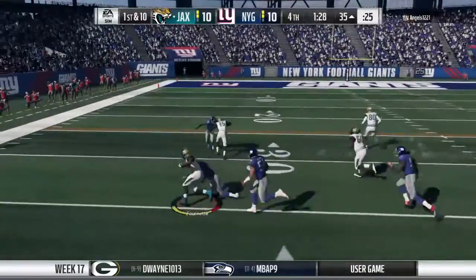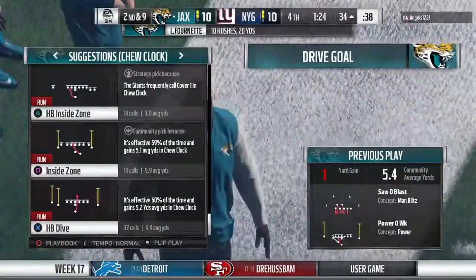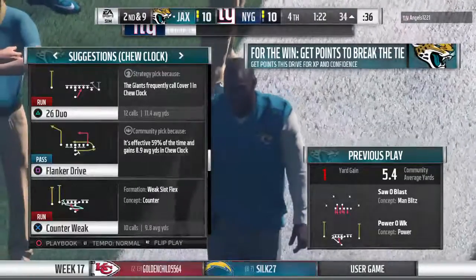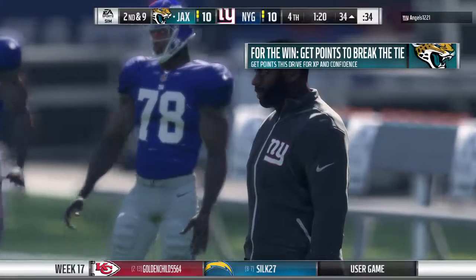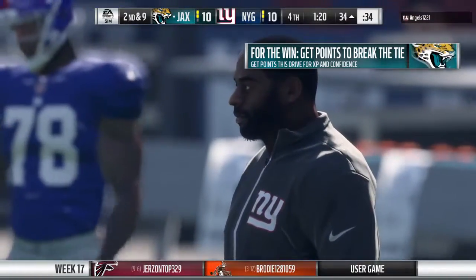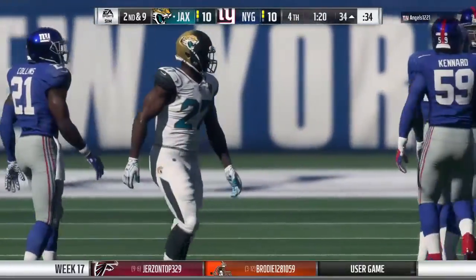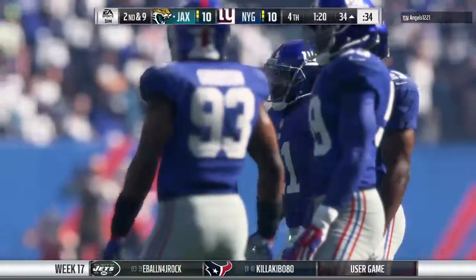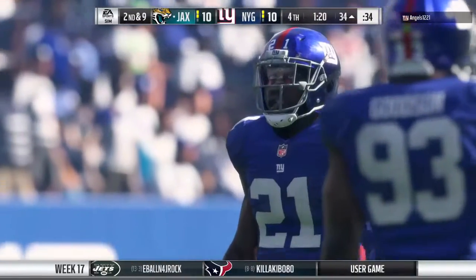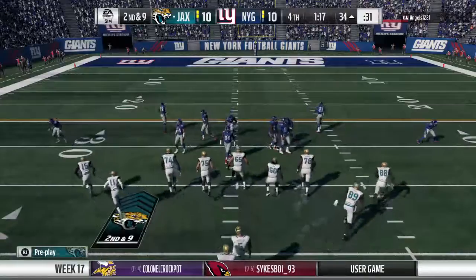Bortles on the give to Fournette. And he'll be taken down at the 34. Just a yard on the first down carry, so it's 2nd and 9. I like it. I like the call. Still an opportunity to run the football and chew up a little more time off the clock. Nine yards still remaining here to pick up the first on 2nd down.